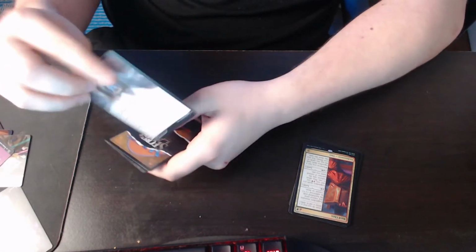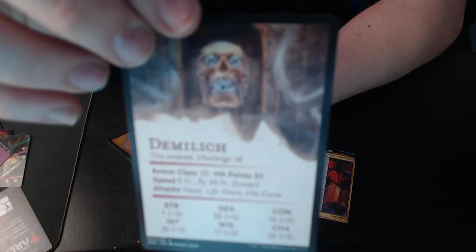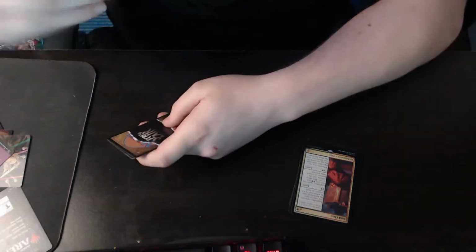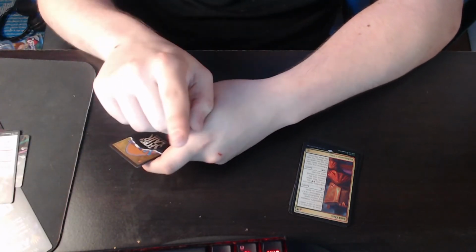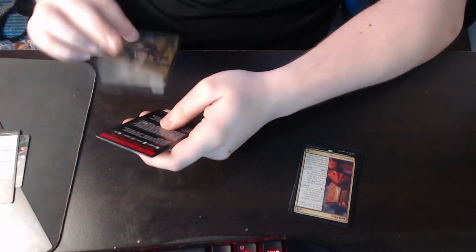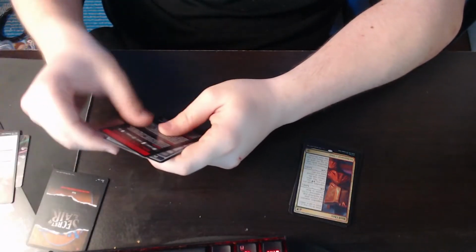And then you have a Demi Lich, with really cool art for that one as well. Demi Lich, which is not a magic card at all. This one you can't play. It just gives you the stats for a Demi Lich. So if you wanted to play that, I don't think that's in the monster manual. So interesting. This one is just an advertisement for a secret lair, and they give you a wolf token. Thought that looked pretty cool.